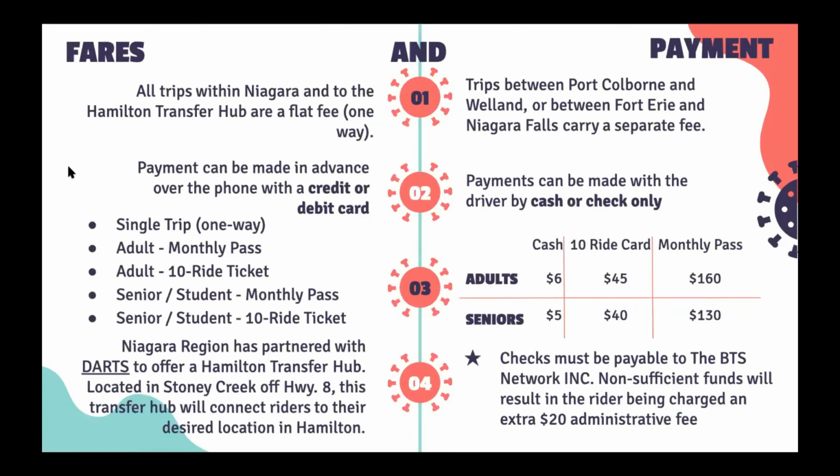So for the fares and payment, first we'll be going over on the left side some of the fares. Just to clarify, all trips within Niagara and to the Hamilton Transfer Hub are a flat fee for one way. Payments can be made in advance over the phone with a credit or debit card. And like I mentioned on the left here, we included some of the options that you have in order to purchase how many rides you want to be able to have access to.